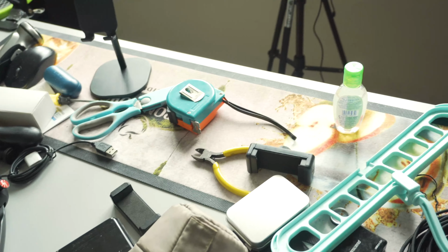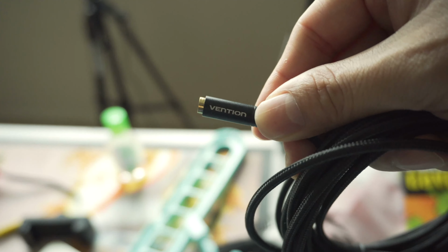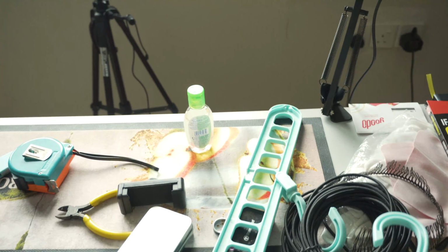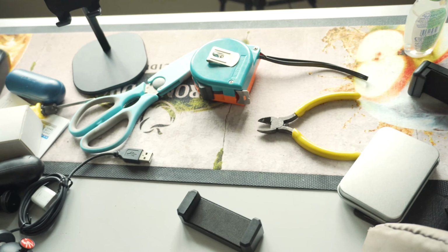And we got this. Oh yeah, this. Okay, so I bought an audio cable from this brand, which I later found out is not the best. I think it's called Vention or something. It's not the best because the soldering is terrible. It's terrible work. And I have some clothes hangers and stuff, which I don't know why I have. Some camera bag stuff and a phone holder.